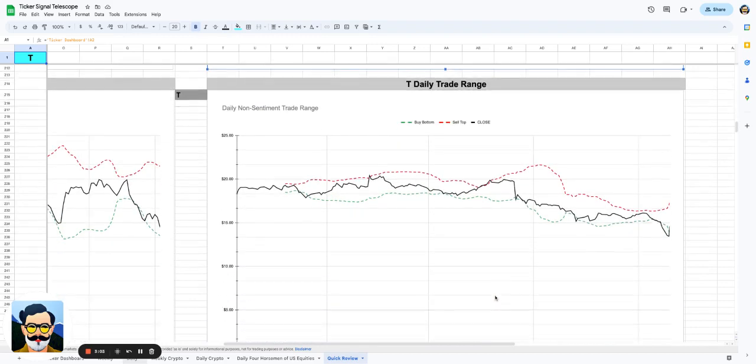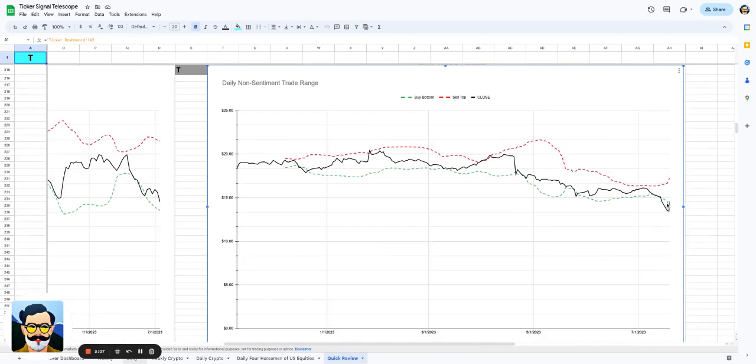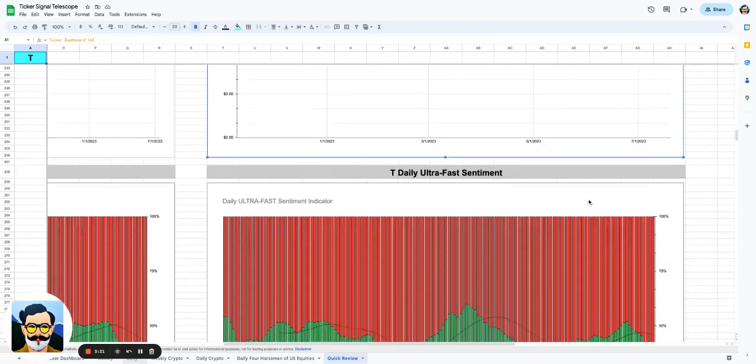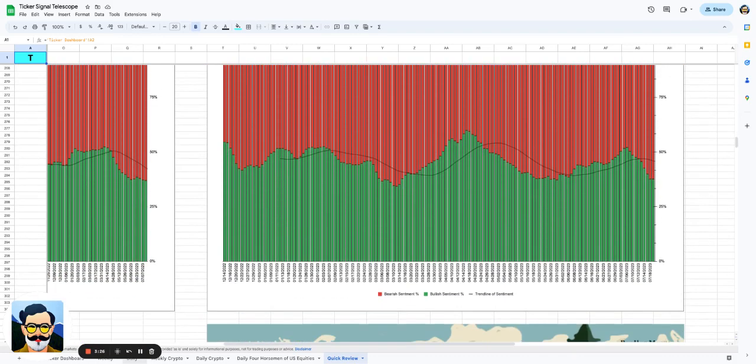That's so terrible. When we look here at the daily trade range, we do see the positive that the price has gotten back in the range. That's slightly positive. It's back inside of the red and green lines. That's helpful. How it got to where it is, not really helpful. That's kind of like what happened here, where you come up a little bit, but you just kind of bleed out. You don't want to see it. You really hate to see it. The ultra fast sentiment, again, is in the exact same place.